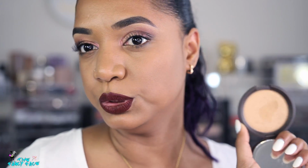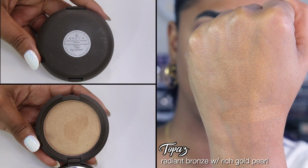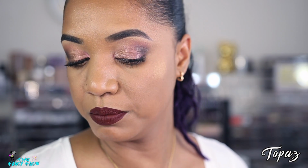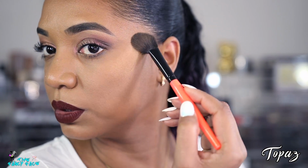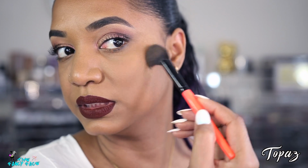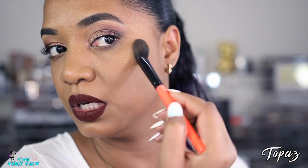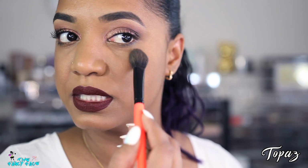So let's go in with the two deepest shades that they have. The first one we'll do is Topaz, which is described as a radiant bronze with a rich gold pearl. This one was the deepest shade that they had available initially, and they released a deeper one. Now this one I can still wear on my skin because it still has a beautiful shift to it, like a golden sheen, but it's a little bit too deep.